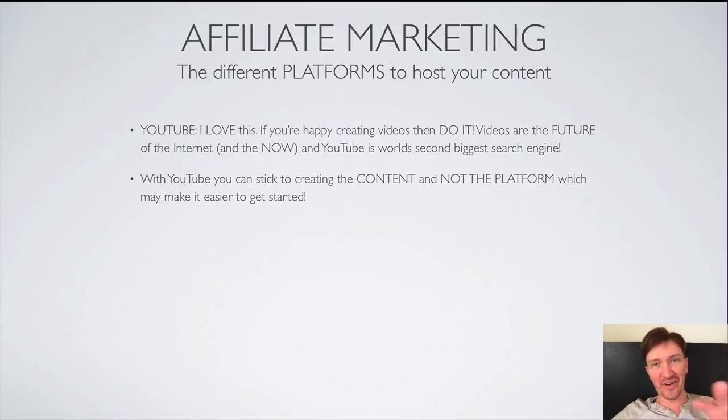Oh God, don't start arguing with me about Apples versus whatever. But you just grab your smartphone, let's go with that. Grab your smartphone out of your pocket, press the record button, talk into your camera.